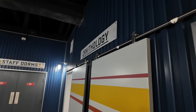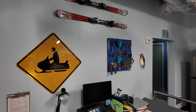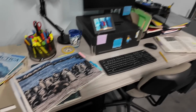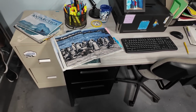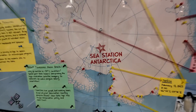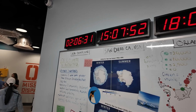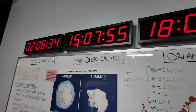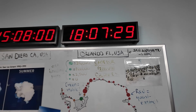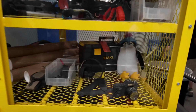From there we head into the ornithology department. There's the penguin research area, with researchers working hard at their desktop, reading books about penguins. The map of Antarctica showing where the sea station is. But I really like this vintage SeaWorld pennant. And the different clocks here: there's the time in Abu Dhabi, San Diego, Orlando, and I mentioned San Antonio is minus 1 hour. It's where the 3 SeaWorlds are located. Amongst the equipment here, you can see a happy little penguin.